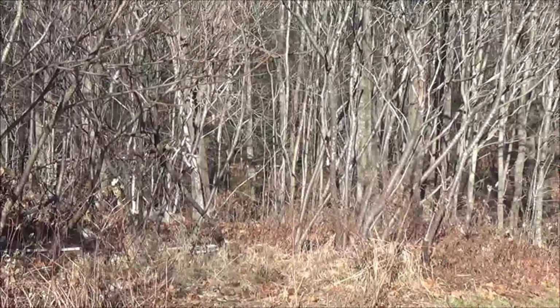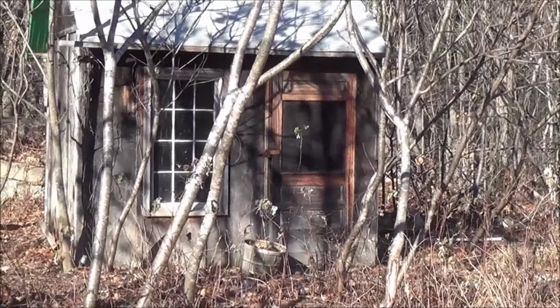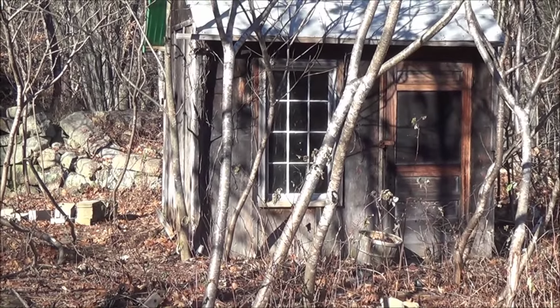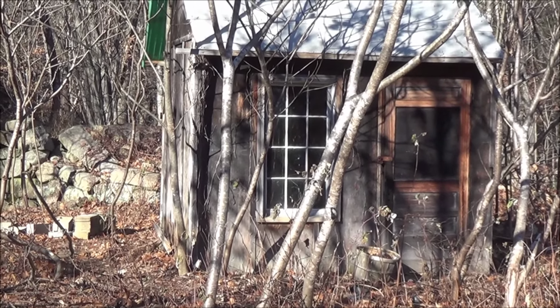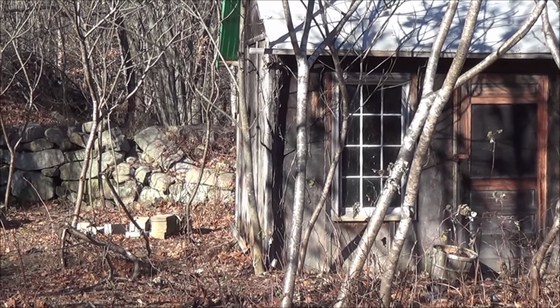My plan is a couple goats, probably a dozen chickens, a handful or so of rabbits, maybe a couple turkeys, we'll see, and then possibly a couple pigs.